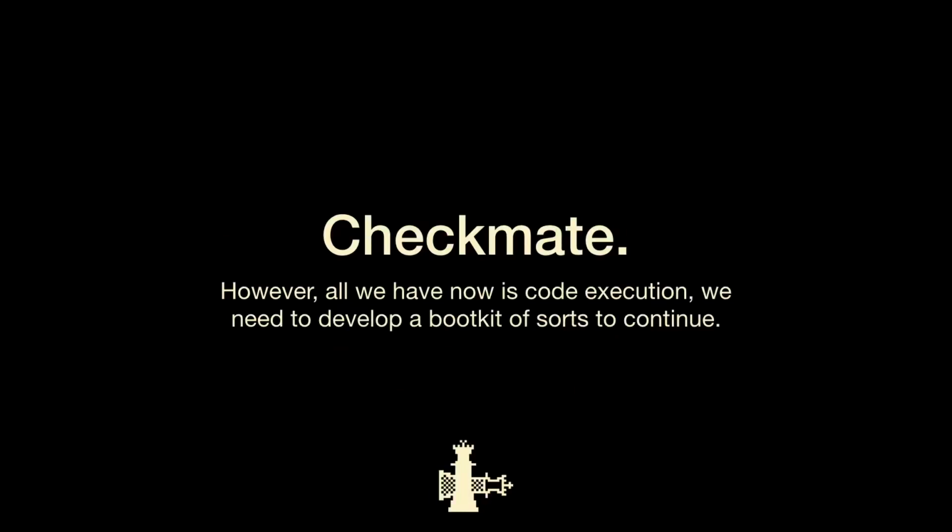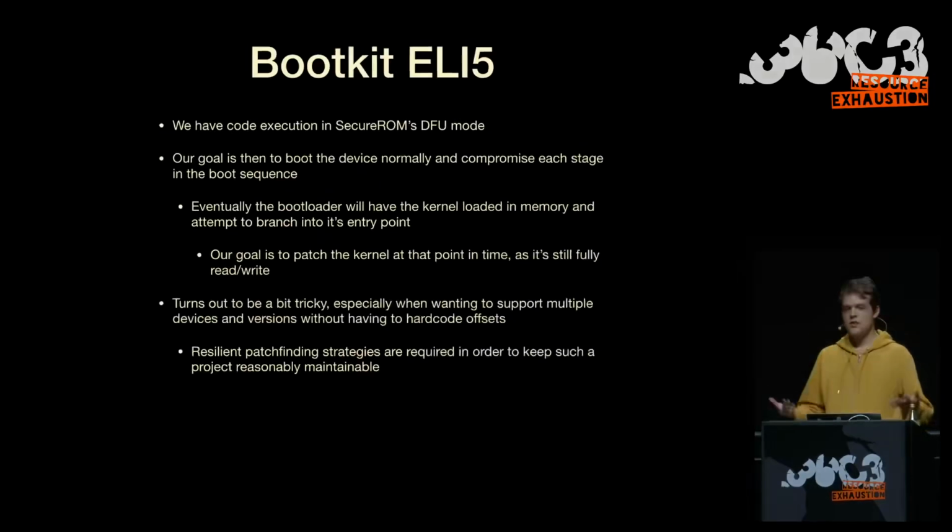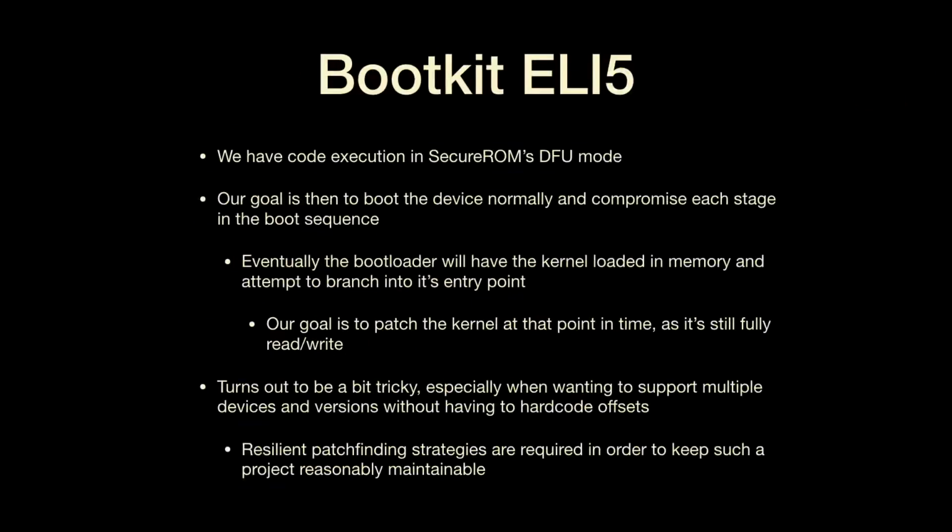However, right now, all we have is code execution. And what we really want to have is a bootkit of sorts to continue boot normally rather than staying in SecureROM and DFU mode and jailbreak the device, hopefully. And so how do we develop a bootkit? Well, we do have code execution, and we are able to re-enter into the main function of SecureROM, which will attempt to boot the device off of flash again.